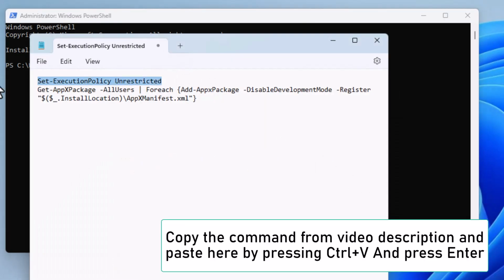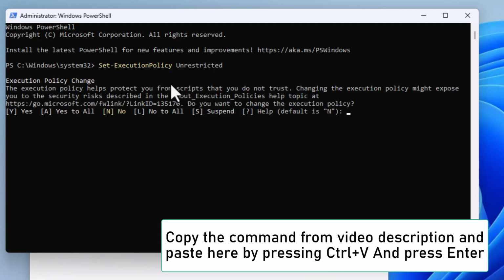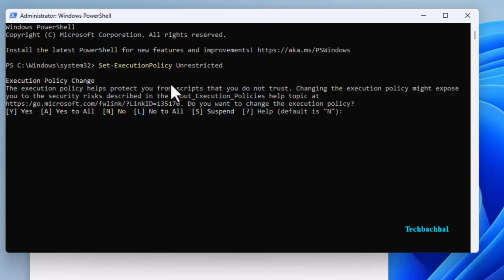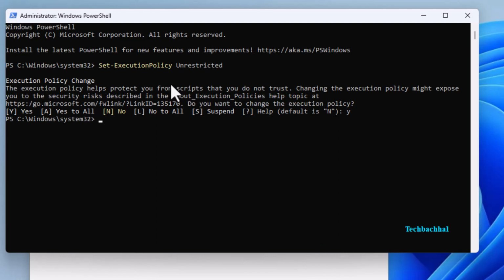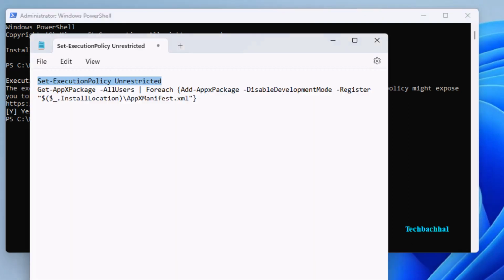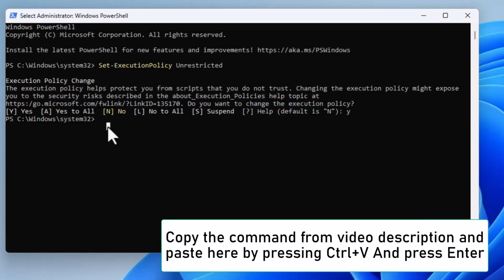Now go to the video description, copy the provided command, and paste it into the PowerShell window by pressing Ctrl+V. Hit Enter. Type I and press Enter. Copy another command from the video description, paste it in PowerShell, and press Enter.